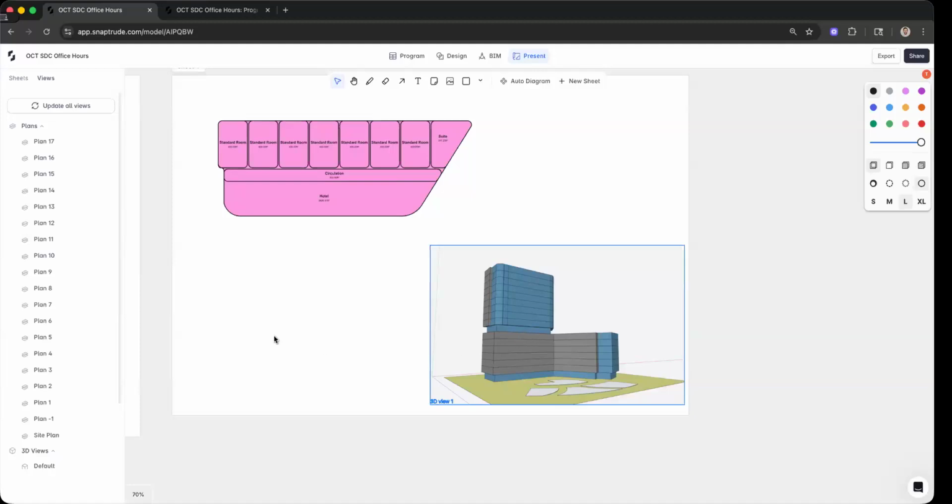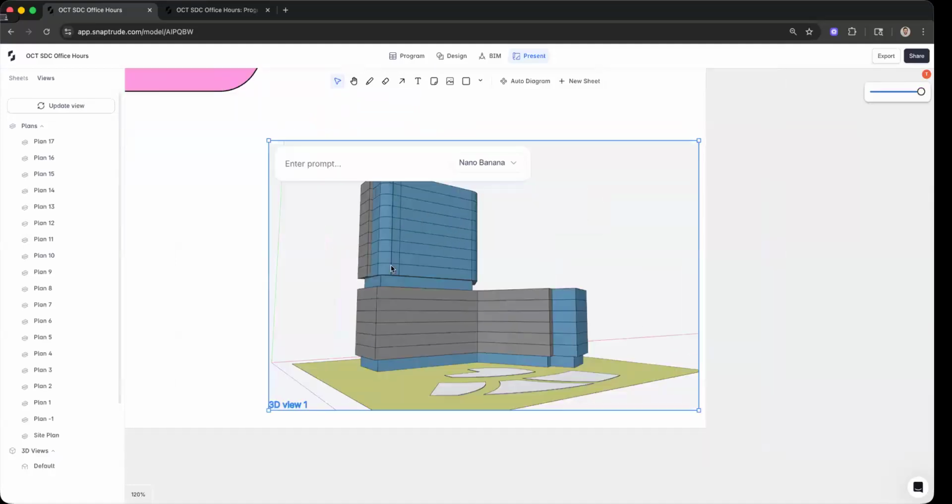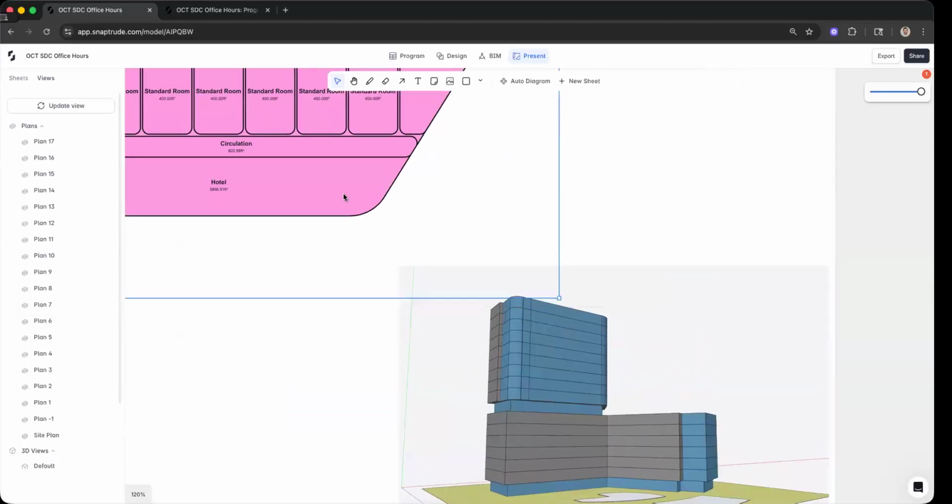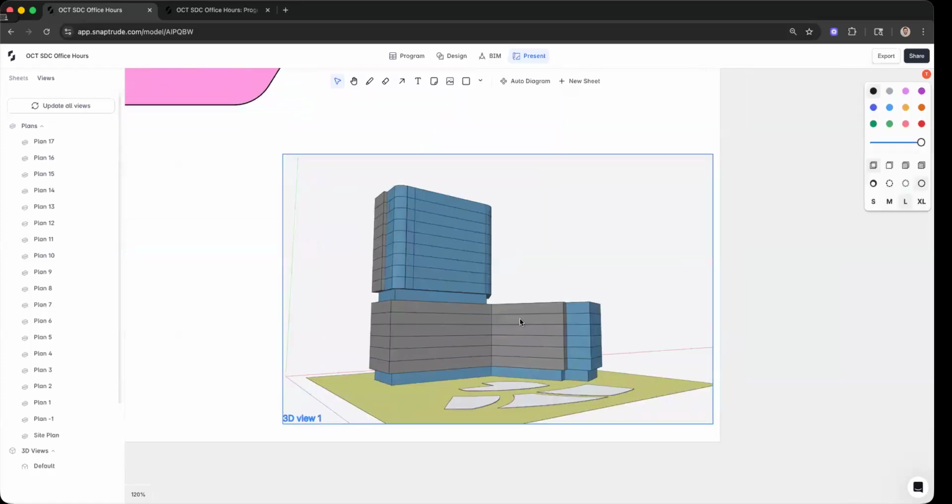So now we've got two views on the sheet. We could jump back to this view and we could give this a prompt. The best thing about this with the prompting is it's really just up to your imagination and how you'd like to essentially ideate this. So I could say, recreate this view as an architectural, say, sketch. We'll say concept sketch.